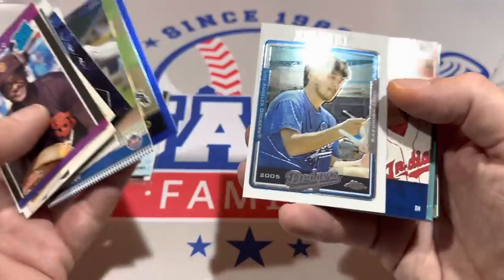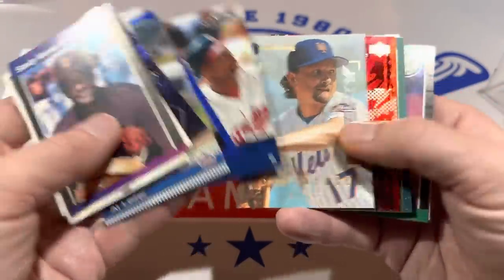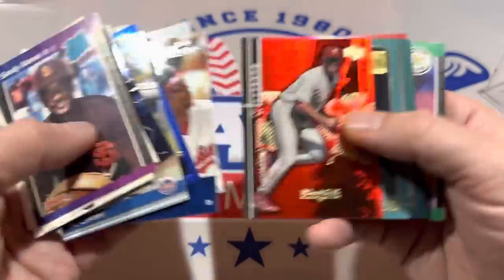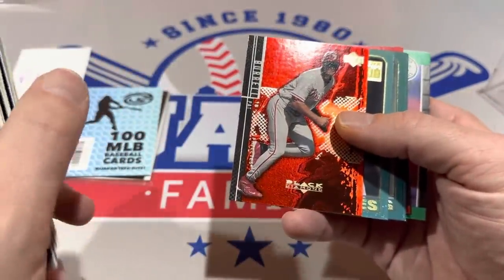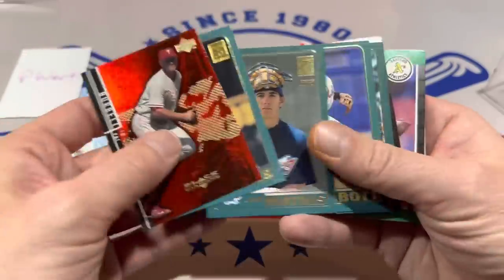Now, Sandy Alomar had a great career. He went on to play over a decade in the big leagues, but he never became the superstar that everyone expected. Same thing with other guys around that era, like Greg Jeffries, and other guys from 89 like Jerome Walton that just kind of tailed off and disappeared.